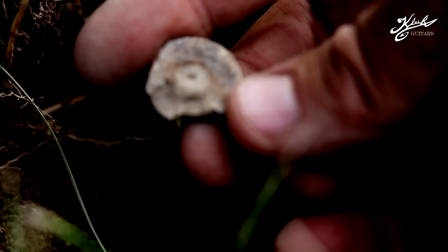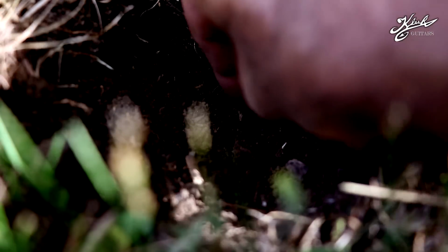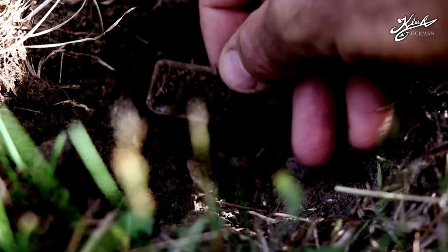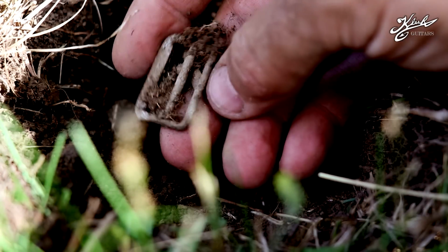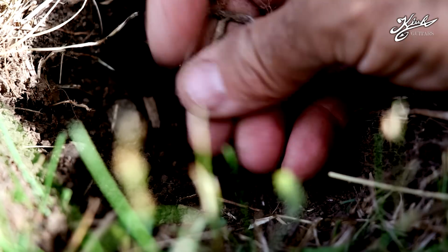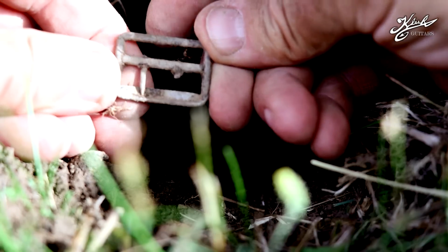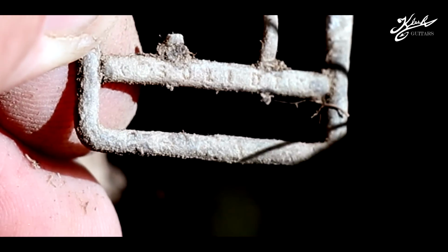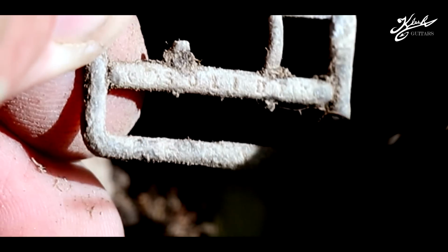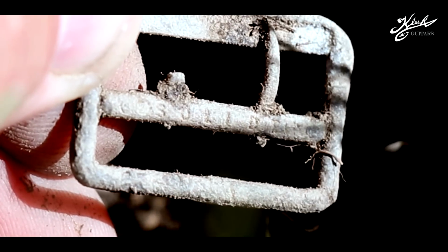You might be able to tell. You might be able to see better than I can with this camera. But right here's our next target. Looks like a buckle. Yeah. It's not very old. That might be World War II though. That's cool. Oh, there's something written on it too. Don't know if you could read that with the sun, but I think it says solid on it. Cool. Let's keep going. There's a lot of targets here.